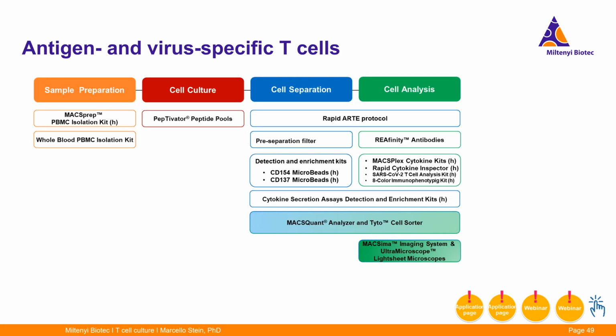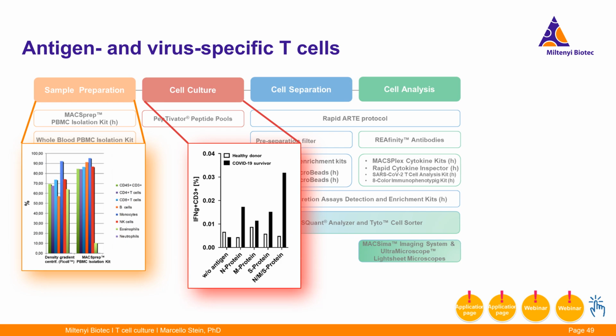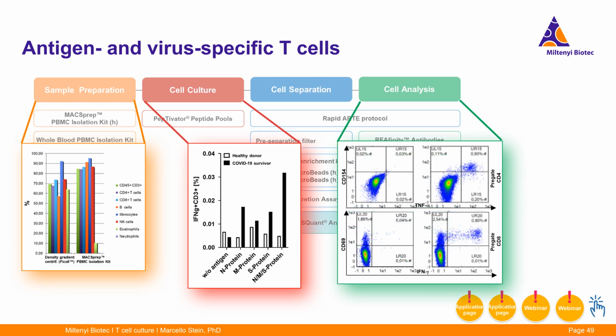And lastly, we also offer an optimized workflow for rare antigen-specific T cells. First, isolate highly pure PBMCs without density gradient centrifugation. Next, stimulate the T cells within the PBMC context antigen specifically, in this case with our SARS-CoV-2 PepTivator Peptide Pools. Finally, analyze the phenotype of the antigen-reactive T cells using our flow kits and the MACS flow cytometer.